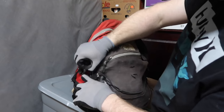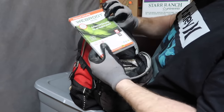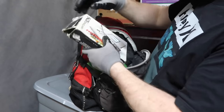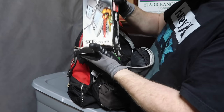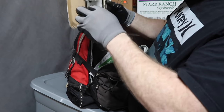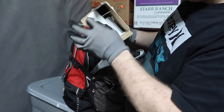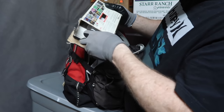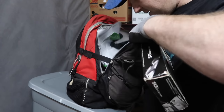Mm-hmm. What do we have? Do you think it's in there? Nintendo DS? Yes, no? Can you guess? Yes. I don't know. It's hard to do with gloves on. Oh no! It's cards! It's not in there. The manual's in there. But it's just a bunch of cards, okay? It's interesting.